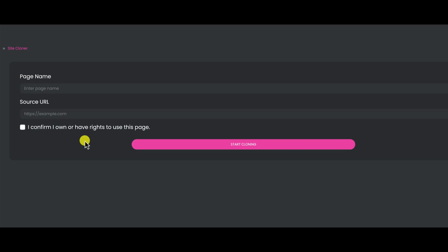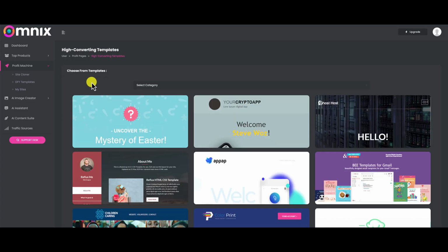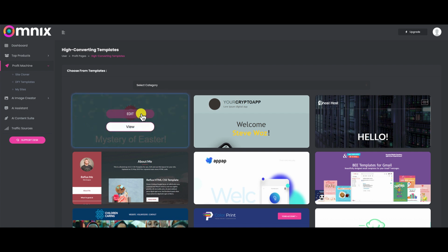So that's a site cloner. I would not do that. I'm not going to even demo it because it's just ethically and morally, it is not right. It is not. All right, next. Done for you templates, which opens up the same template library that I see over and over and over. If I had $1 for every time I saw this, man, I would be living that laptop lifestyle. But anyway, these are templates that you can choose from.